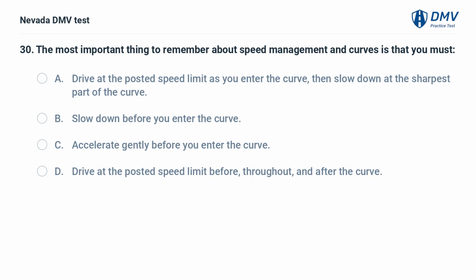The most important thing to remember about speed management and curves is that you must A. Drive at the posted speed limit as you enter the curve, then slow down at the sharpest part of the curve. B. Slow down before you enter the curve. C. Accelerate gently before you enter the curve. D. Drive at the posted speed limit before, throughout, and after the curve.